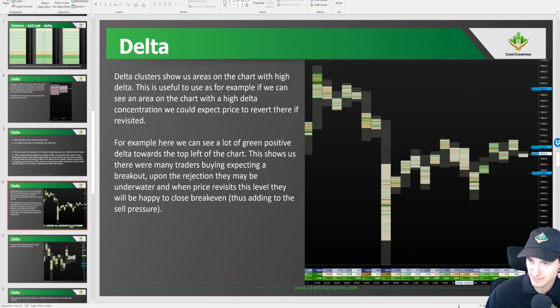What do you expect when there's heavy selling at the highs? Do you expect price to break through or reject?